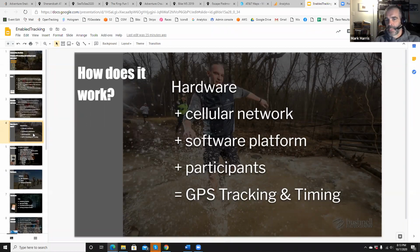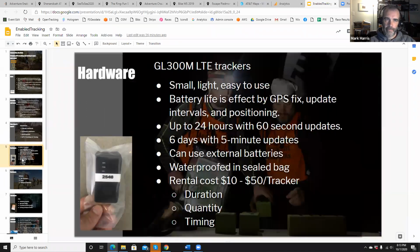And then, of course, we've got the participants. So they have to be involved. They have to be running around with the tracker on. All those added together gives us our GPS tracking and timing. So we'll look at our hardware first. So we started off, so all our trackers use cellular service. So what that means is they're way, way cheaper than using something, and we'll talk about the other trackers.